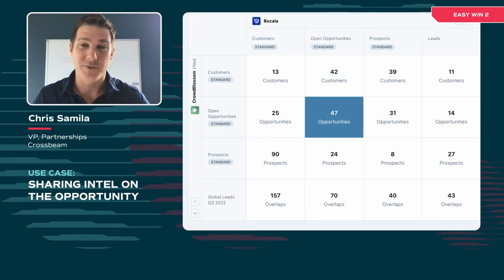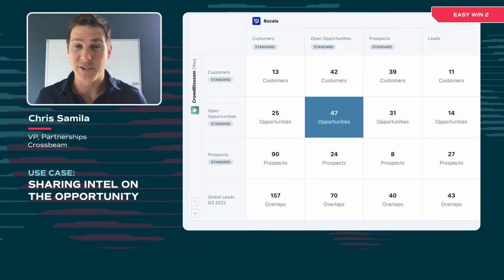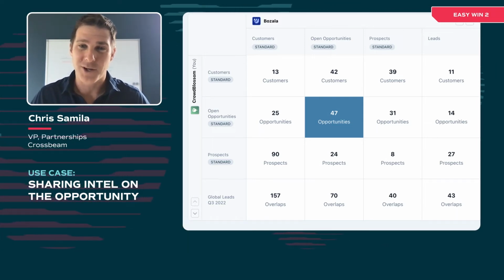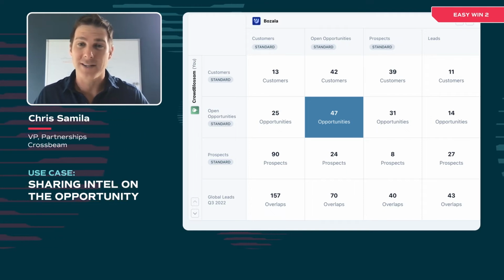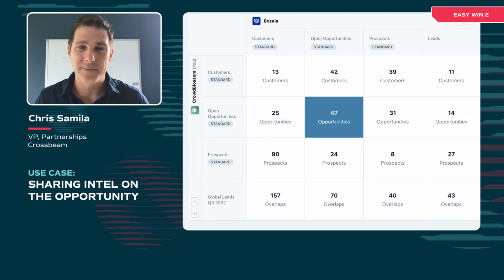But this is where you start to really see the meat and potatoes of like real revenue being impacted on net new opportunities. So if you can get the flywheel turning on your AEs wanting to collaborate with their partner on these open opportunities, you're going to be in a very good spot.